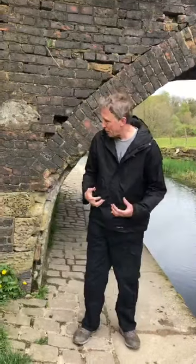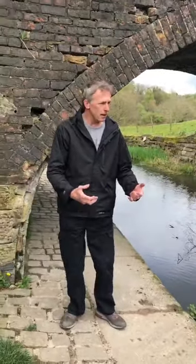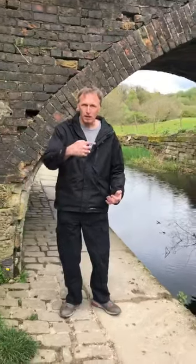But if you're in this area, please come and have a look. It's absolutely wonderful, and I better go because people are waiting to come down the towpath.